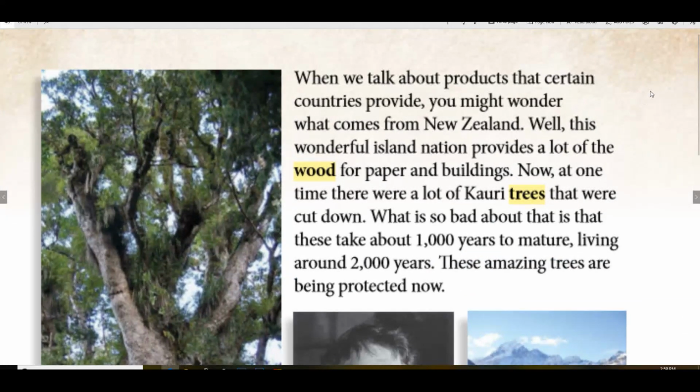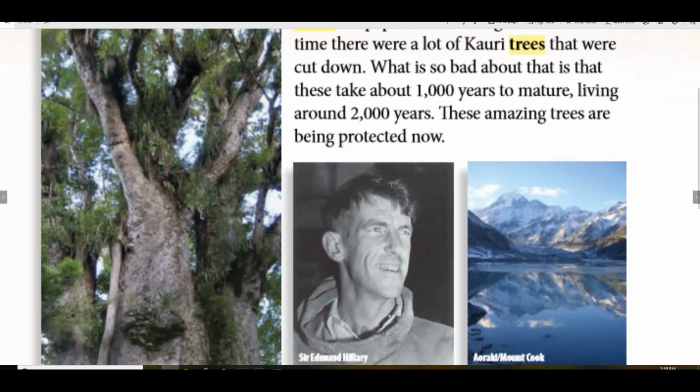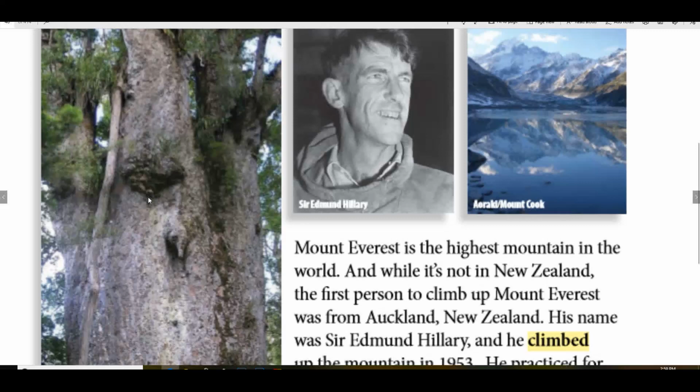When we talk about products that certain countries provide, you might wonder what comes from New Zealand. Well, this wonderful island nation provides a lot of the wood for paper and buildings. Now, at one time, there were a lot of kauri trees that were cut down. What is so bad about that is that these take about 1,000 years to mature, living for about 2,000 years. These amazing trees are being protected now. Look at this kauri. I don't know if you say kauri or carry tree. It's a big tree and it takes a long time for it to grow.